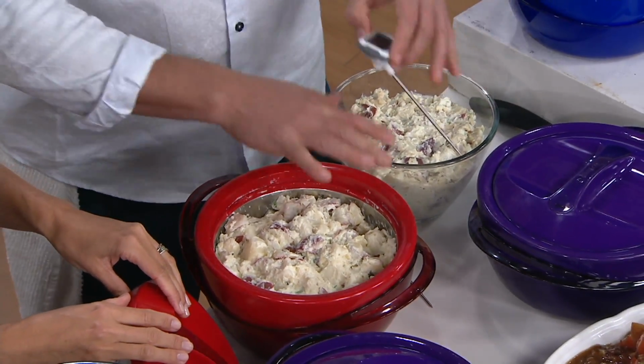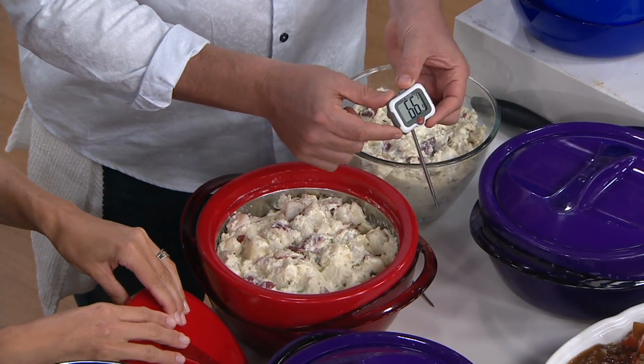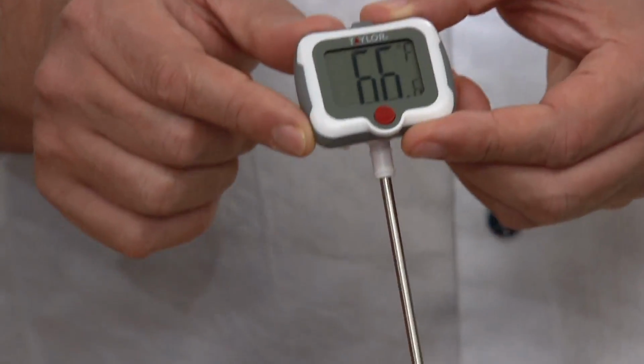And just so you can see at home, because obviously you can't feel it, I have a thermometer. And you can see that it's 66 degrees in the studio, right? 66.7 in the studio. 66.8. Maybe that's my finger. Okay. It's like a meteorologist.